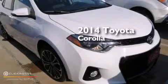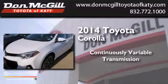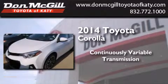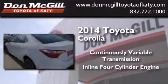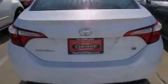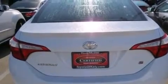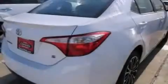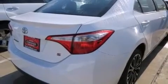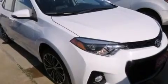This is a 2014 Toyota Corolla. This four-door sedan has a continuously variable transmission and an inline four-cylinder engine. Its top features include Bluetooth cell phone integration, a rear-view camera, speed-sensitive volume controls, traction control and stability control systems, and a tire pressure monitoring system.